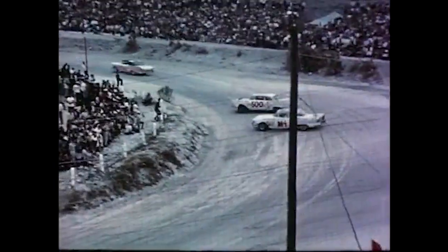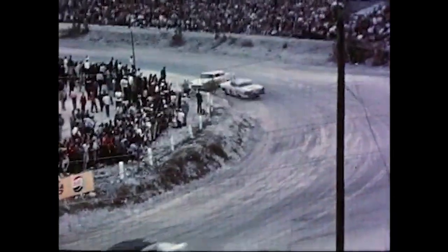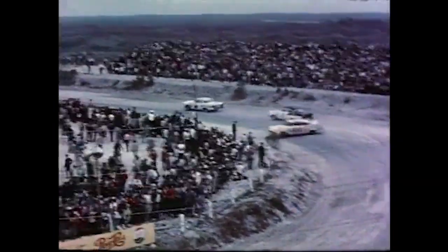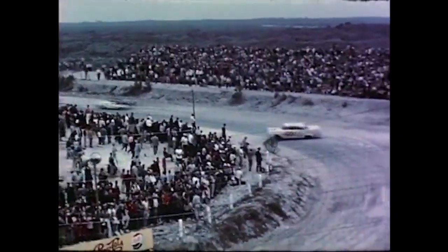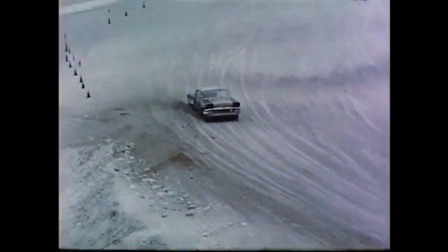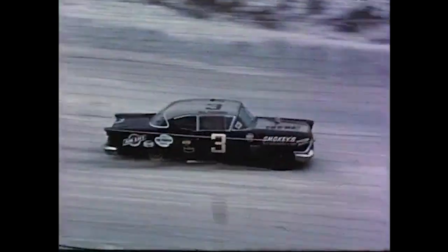Look out! Fireball Roberts in Buick M1 and Phil Orr in a Chevrolet both lose control and slide broadside around the north turn. Roberts missed Orr by inches, and they're both back in the running. Goldsmith's number 3 is still holding on to first place.